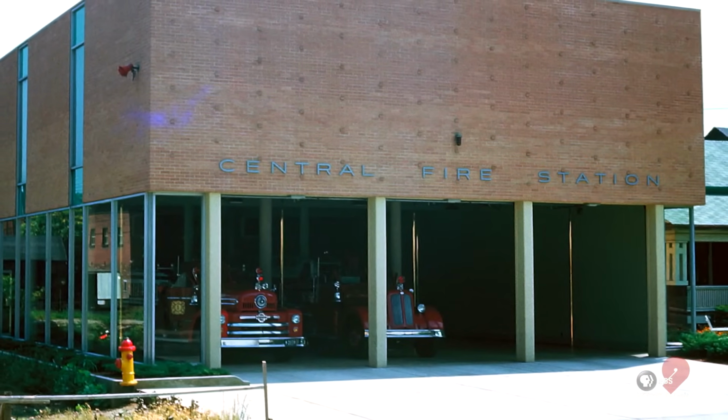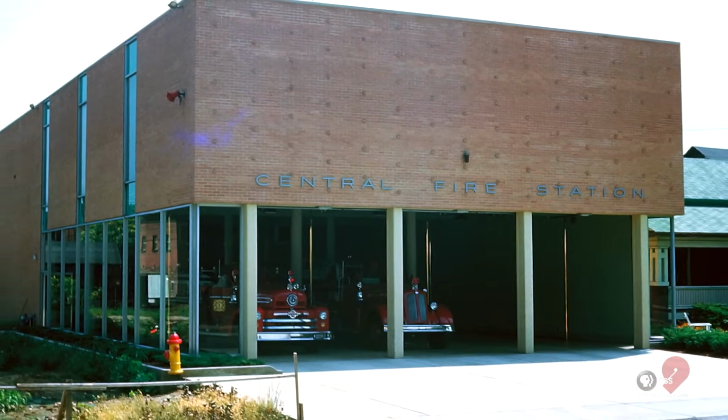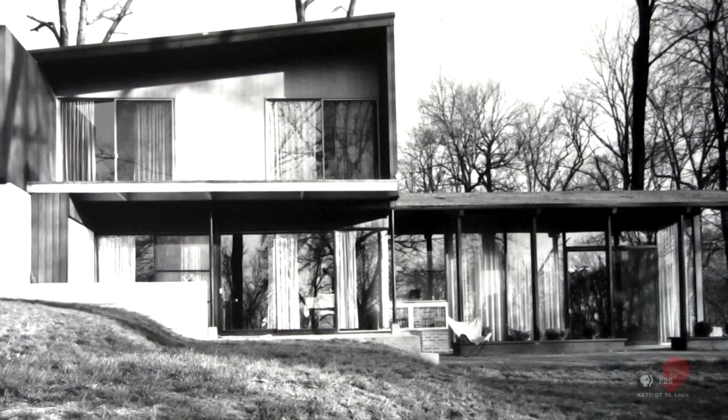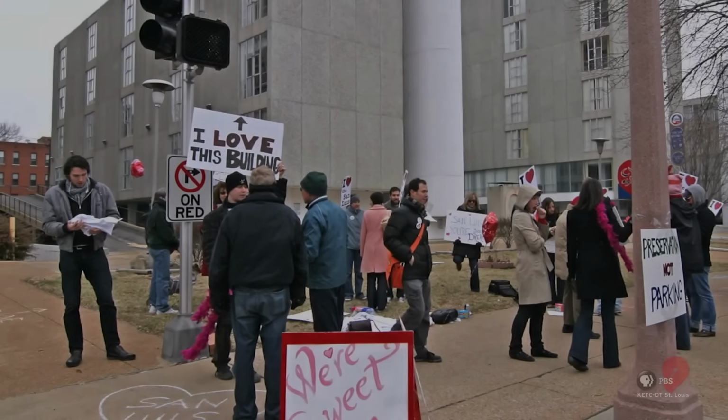The fire station in downtown Belleville, it was a beautiful, beautiful, handsome brick building. They demolished it to make it a parking lot. Charles King is part of what Belleville was built on. To destroy his work, or to destroy the work of any architect, you're destroying a piece of the history that created the city that you live in today.